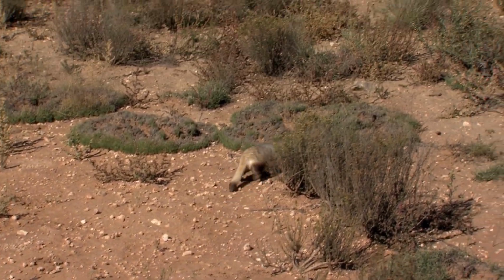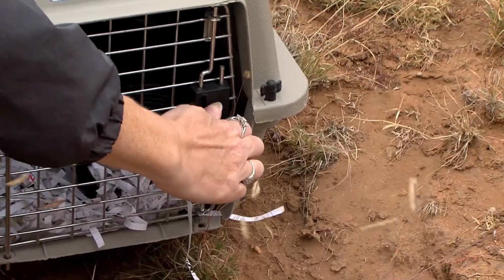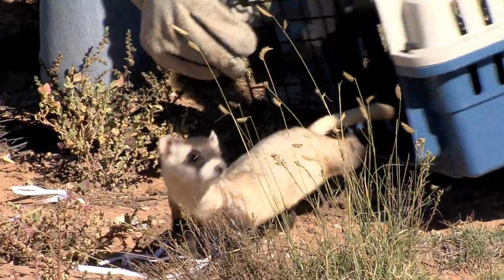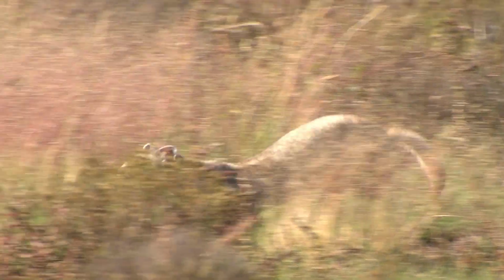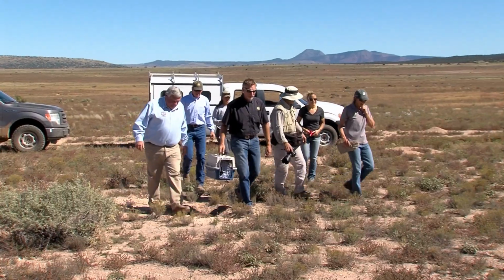Black-footed ferrets still exist thanks to a decades-old captive breeding program and reintroduction effort led by the U.S. Fish and Wildlife Service. Arizona Game and Fish joined the effort, releasing captive-born ferrets in the Aubrey Valley near Seligman beginning in 1996. Two more release sites were added since then.